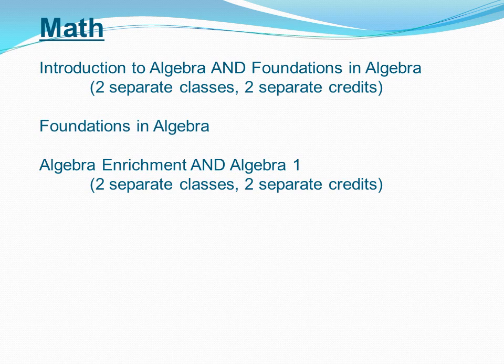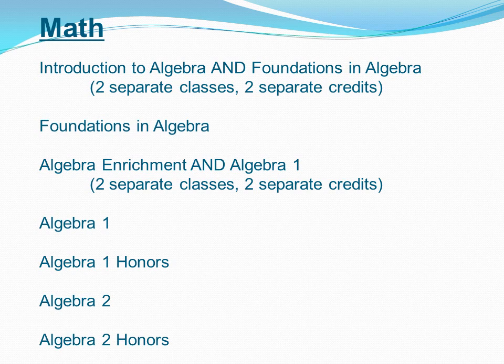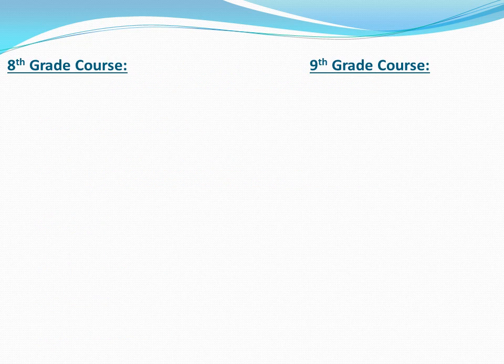What we're finding is students who take Algebra Enrichment before they take Algebra 1 score much higher on their final grades in Algebra 1. And we want you to come up here with great grades. We want you to be prepared for our classes. And taking the enrichment class before you take Algebra 1 is a great idea. You could also go straight into Algebra 1. You could go into Algebra 1 Honors. Or for those of you that are in Algebra 1 Honors right now, you could go into Algebra 2 or Algebra 2 Honors. Let me show you some interesting facts about our math classes.